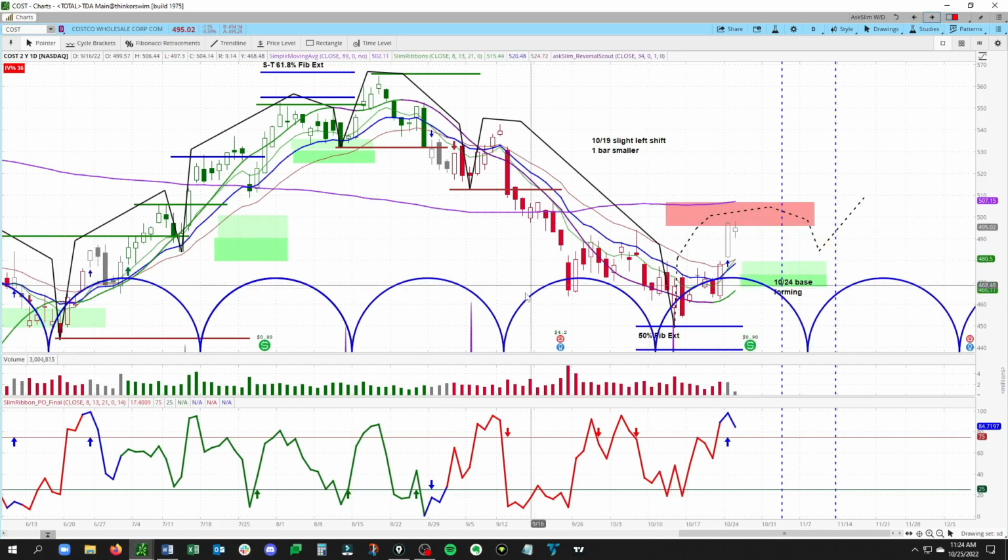If we look at the cycle brackets here at the bottom, there's also a basing cycle forming with a likely higher low versus this old low at 449.03. Our next key low is due 11/2 to 11/12. So if this can form a higher low versus this old low into that timing and then get into a rising phase here and then break out of this old cycle high, that will confirm the base and set this into a much more positive pattern and then open the door to those weekly levels that I just mentioned to you. So that's really what is in focus here in Costco.